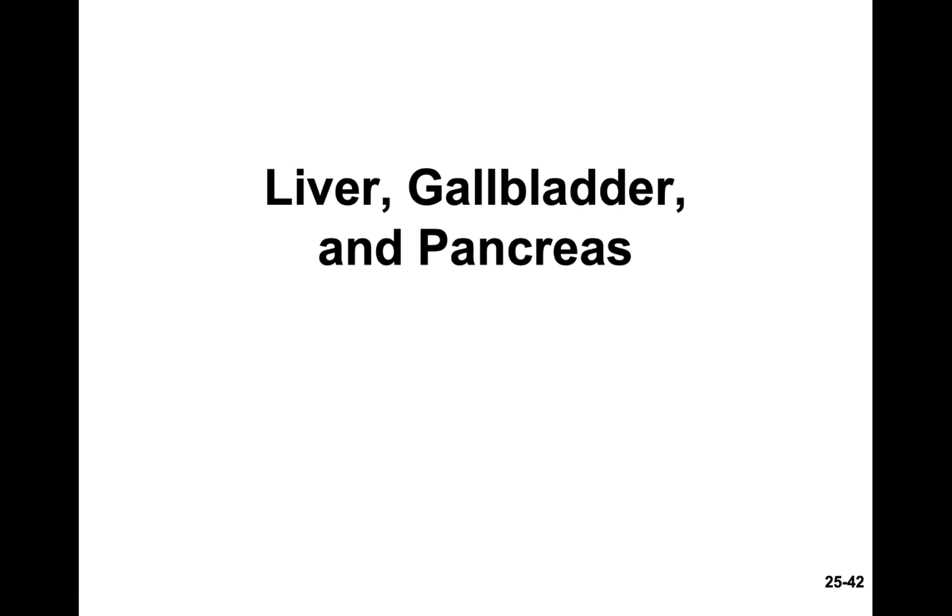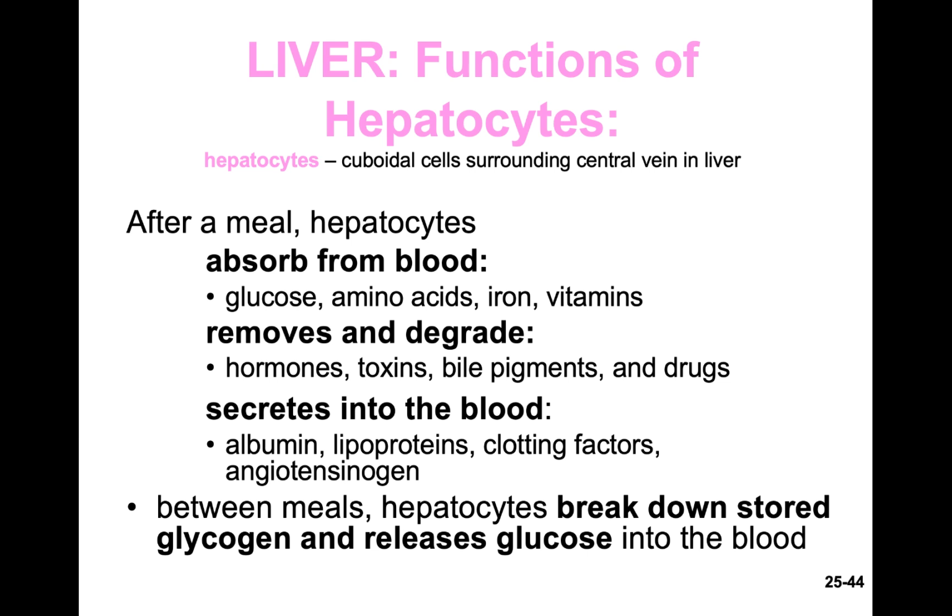This is where we're going to cover a lot of the accessory organs and more on the physiology of digestion and absorption. So the next topic is going to be on liver, gallbladder, and pancreas, and how these three organs function to aid in digestion of nutrients. So we'll start with the liver.